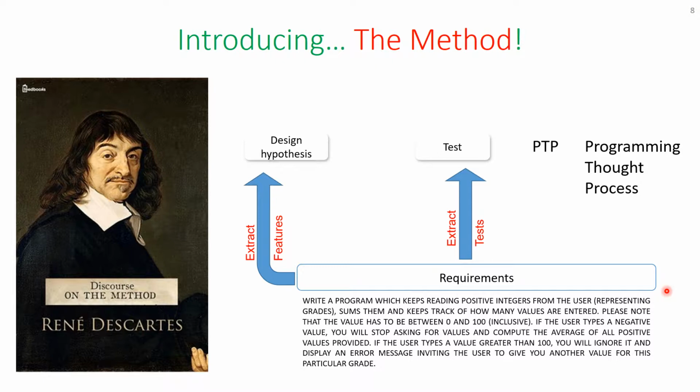I know what I need to do, read an integer from the user. I know how I'm going to test that this is completed 100% and works. So now, design hypothesis. Design hypothesis is a fancy way of saying, how do I do this? How do I implement that tiny little feature that I selected?